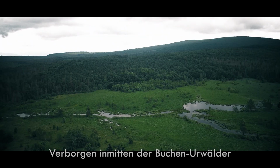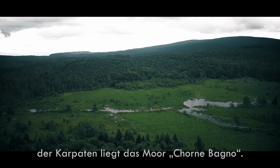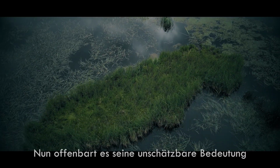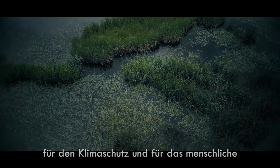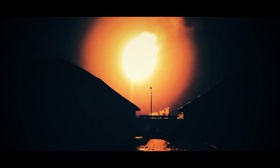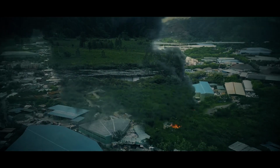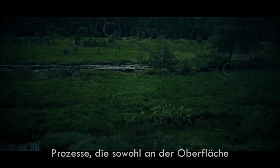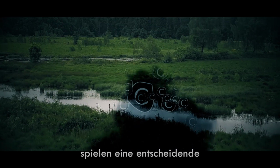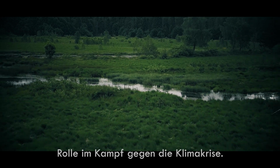Hidden in the midst of virgin beech forests and little known in general, peatland Chorne Bagno is only now revealing its secrets and importance for the climate and for human well-being, which is beyond being only local. Processes that take place in its depths and on the surface can play one of the key roles in saving atmosphere from the pollution.